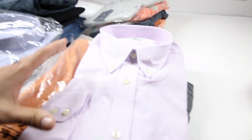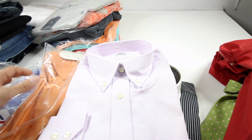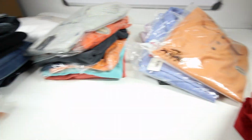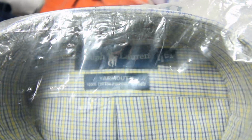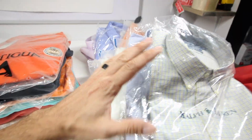I think I might actually take pictures of them the way they are like this, and then open them and take measurements. Even though they are new, I still like to include measurements in all my listings. Just gives buyers a better idea of what the size is. Ralph Lauren Yarmouth. I don't think the Yarmouth does as well. I tend to stay away from them when I see them in thrift stores. But again, the only reason why I think I'm listing most of these is that they're new with tags.